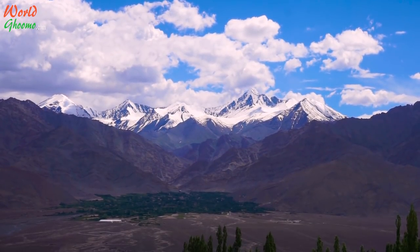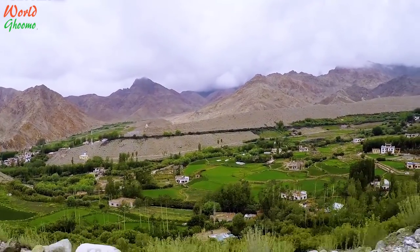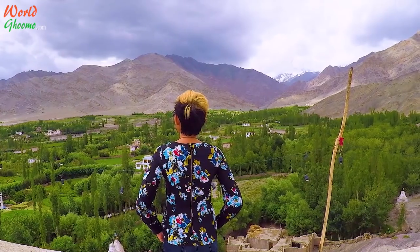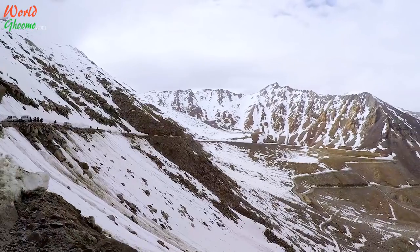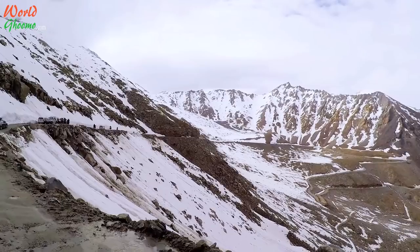Majestic snow-capped mountains, green valleys, and panoramic views of the scenic landscapes, Ladakh in North India is an oasis of nature and serenity. At an altitude of almost 3,000 meters, this land of high passes holds a unique surprise at every turn that leaves you spellbound.